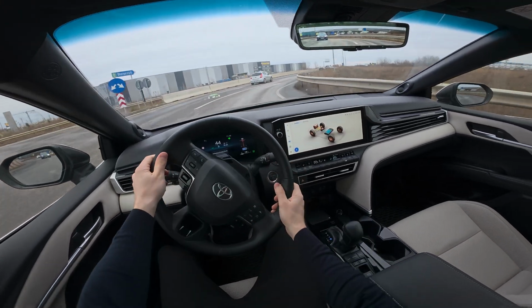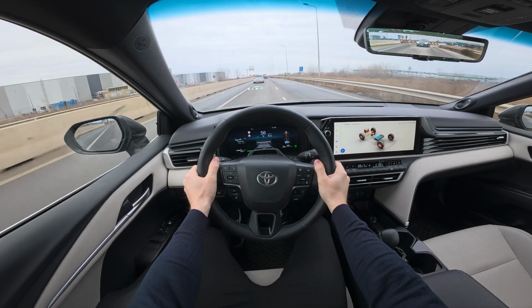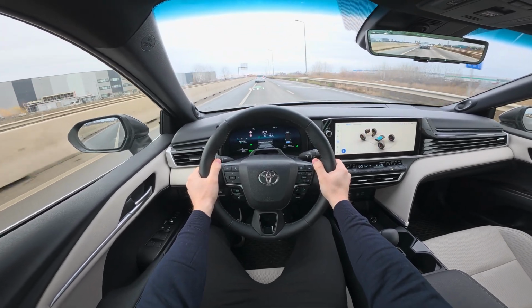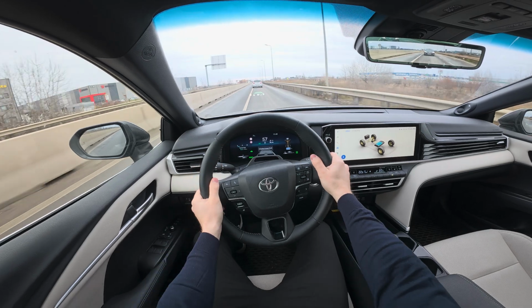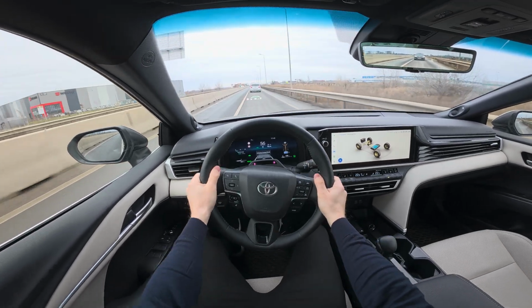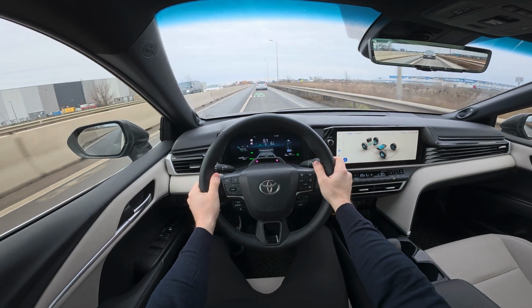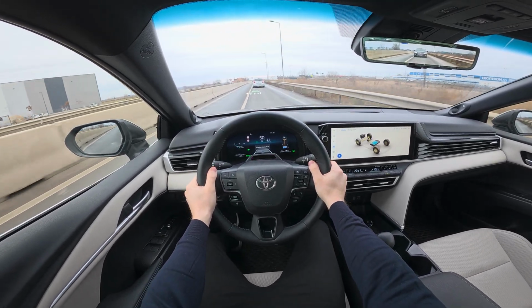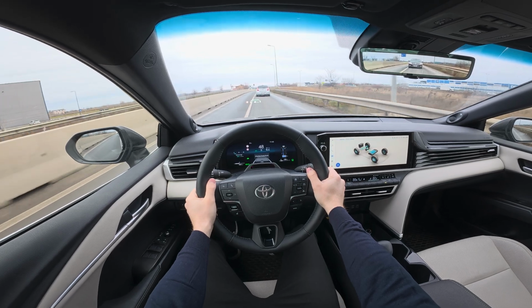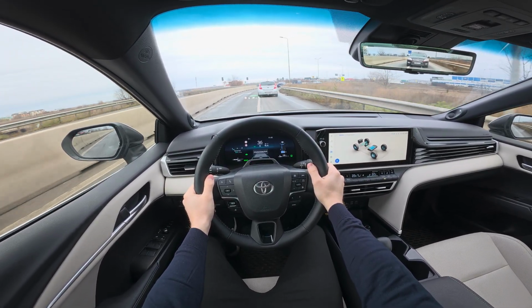It sits really low, really good on curves. Also great support on the seats, great comfort. I love the fact that it doesn't have that feeling of a boat. It sits really good on the road, very good stability, very good setup of the suspensions, and overall the car weight balance, it's incredibly good.